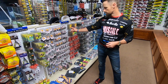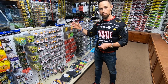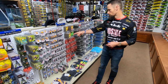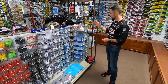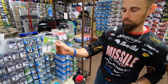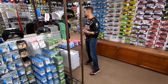But then you got the Shaky Heads. Again, William Davis. He actually owns the trademark for the term Shaky Head. That tells you how long he's been making Shaky Heads. We have William Davis original Shaky Heads right there. Got some of his swim bait hooks. Got some Trokar hooks and Gamakatsu. You got a good selection of the G-Finesse, Gamakatsu, Aaron Martin's treble hooks. Those things are absolutely money. They are slick. But then we got rods and reels over here.